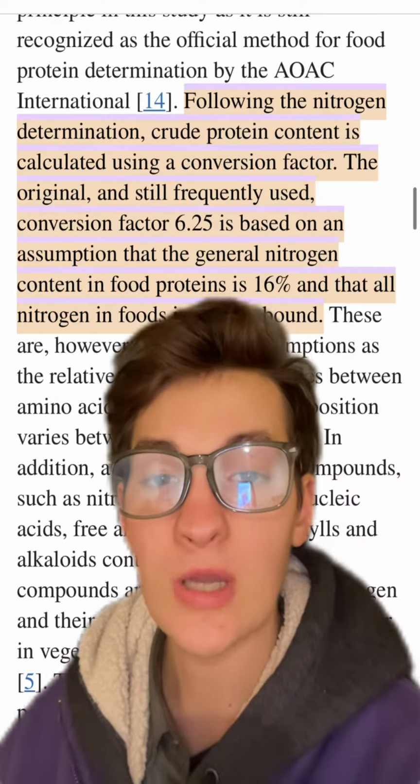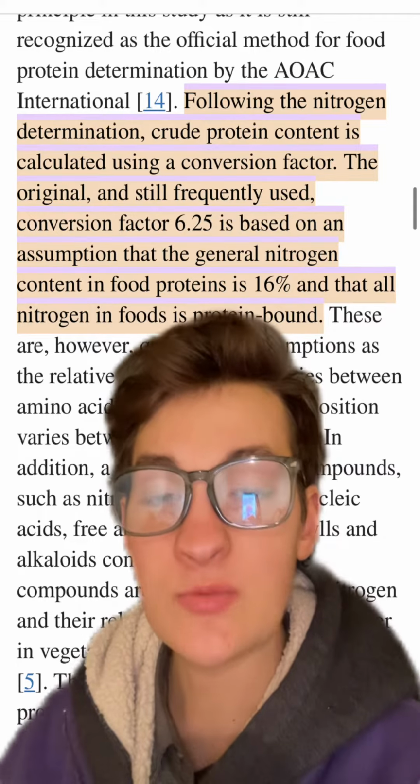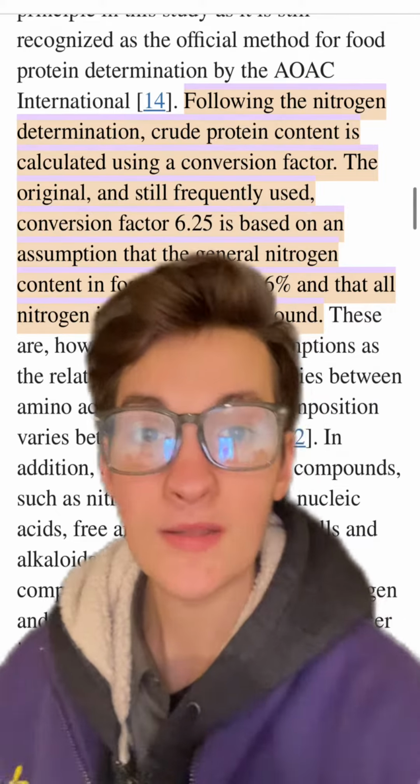The way you measure the protein content of a product is to measure the amount of nitrogen and multiply it by the conversion factor 6.25. The reason is because the majority of the nitrogen in a product is going to be bound to the amino acids that make up the proteins. This isn't always the case.